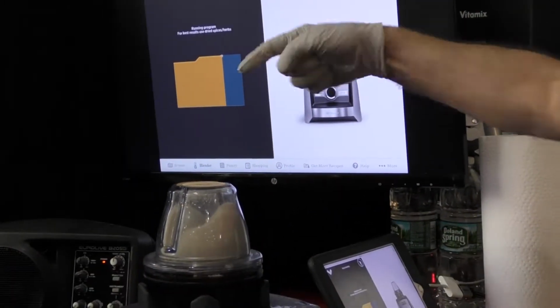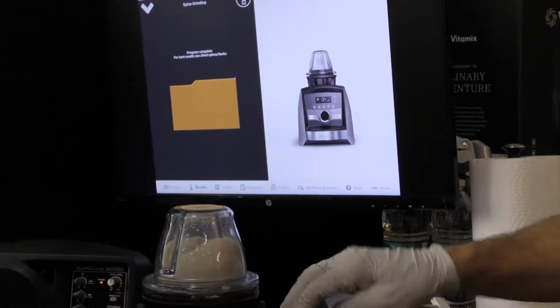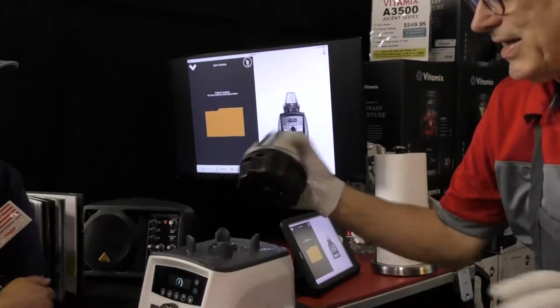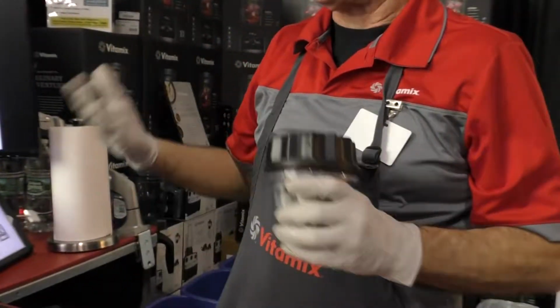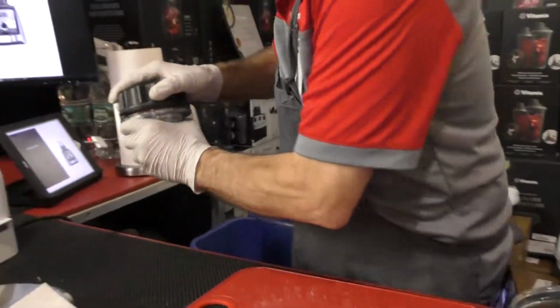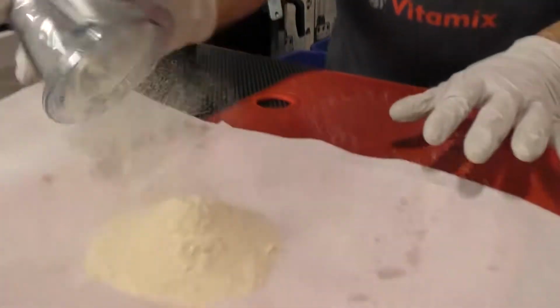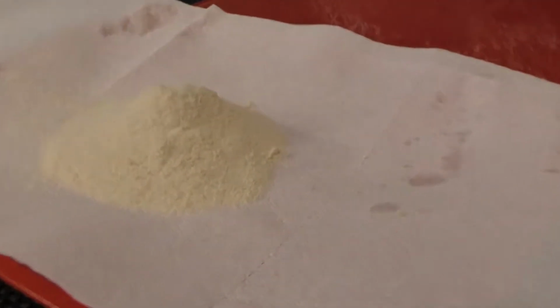And you can see it knows that this is on there. It senses whatever container's on there. Now this one I did that. Normally when I'm doing flour, I let it run on the highest speed for about a minute. So this actually ran for a little less, more like, so we'll see what we got. But you can always run it for a little longer. It's actually got pretty good.